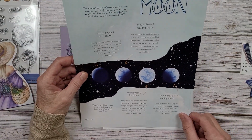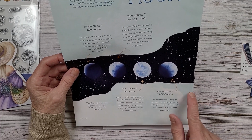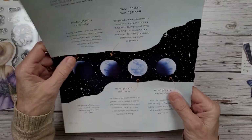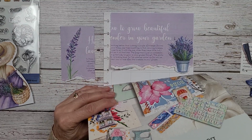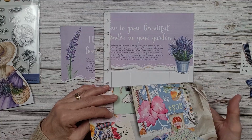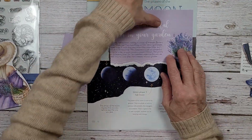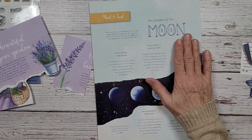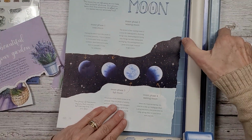And I'm wondering, it might be kind of fun to rip and tear this out and have this at the bottom here. Let me see something here. I want to take this, I want to make a straight edge on this because maybe I could just use this whole back page.